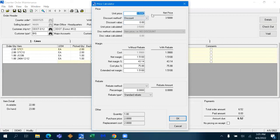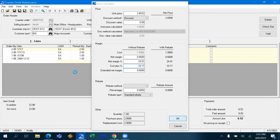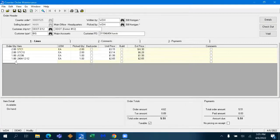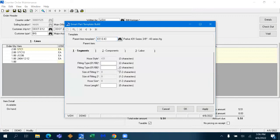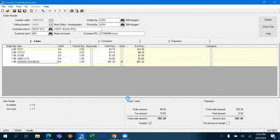And again, they want it for $2. I can't do it. I'm not going to make any money. The best I'm going to do is $265. It'll turn red too if you fall below margins. And, again, hose assemblies, right click, smart part. Once you learn the codes, you'll just punch these things in, or you can do the drop down box. Again, 3 to 5 seconds on a hose assembly, done.